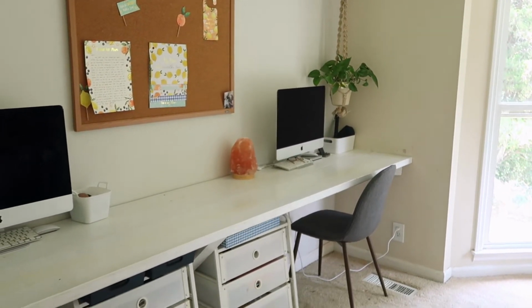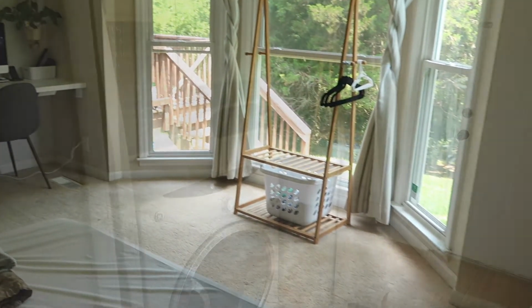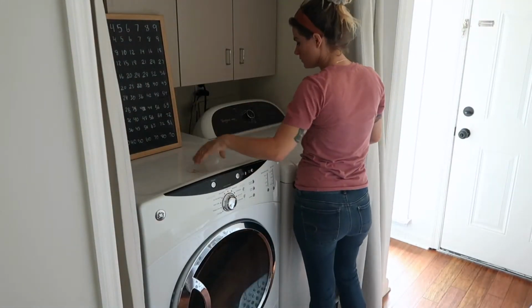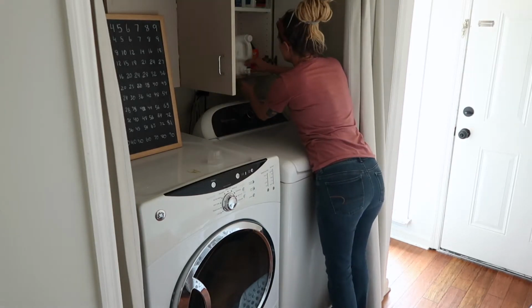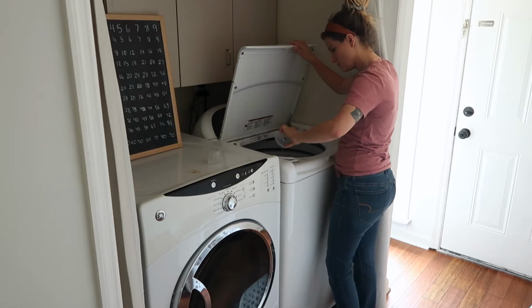Now that my bedroom feels like a peaceful retreat for me, I can go ahead and start working in the rest of the house. I'm going to start with laundry because we're cycling through a lot of bedding today, and then I'm going to start rearranging how my kids are going to sleep while we have guests.